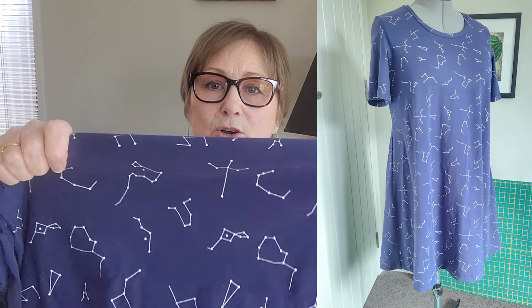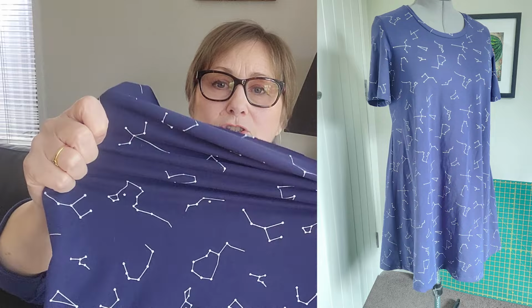I don't actually really like this fabric terribly much, so I thought a nightie would be a good use for it. But you know, that's fine. I will wear the nightie. It is perfect. And the other fabric I used was this cotton jersey from Spotlight. Very comfy. I love it.